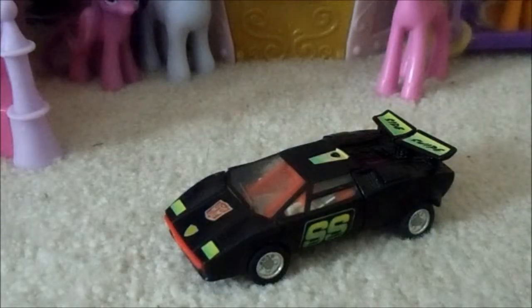And of course, these nasty lime green headlights. What Lamborghini have you ever seen with lime green headlights? And of course, you got the gold Lamborghini logo. Well, let's talk about the actual toy, shall we?